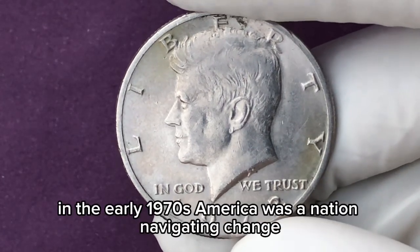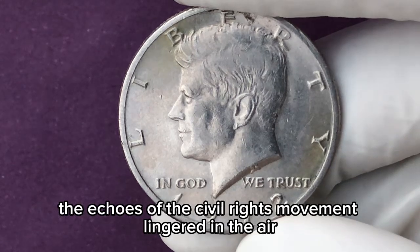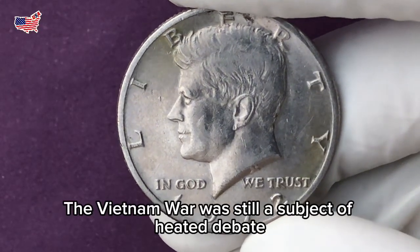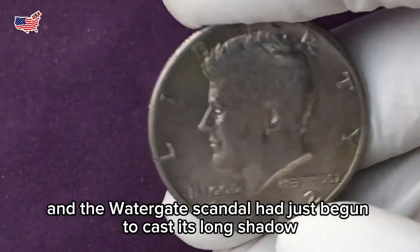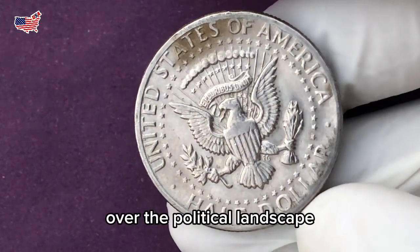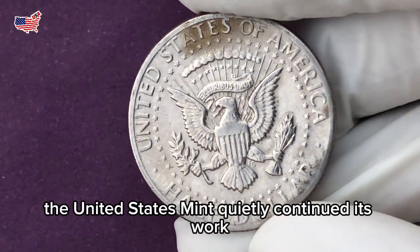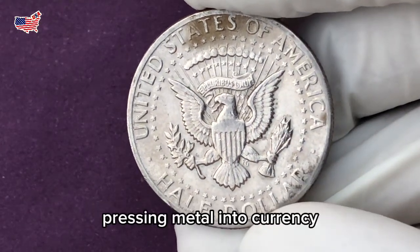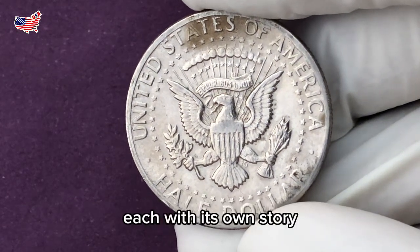In the early 1970s, America was a nation navigating change. The echoes of the civil rights movement lingered in the air, the Vietnam War was still a subject of heated debate, and the Watergate scandal had just begun to cast its long shadow over the political landscape. Amid all this, in 1972, the United States Mint quietly continued its work, pressing metal into currency, minting coins that would pass through countless hands, each with its own story.